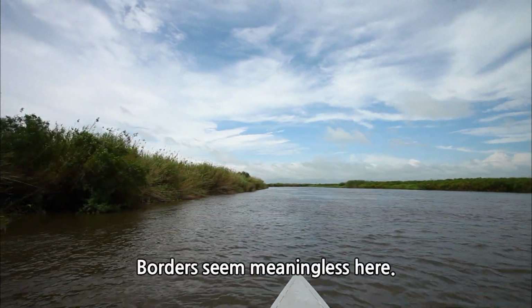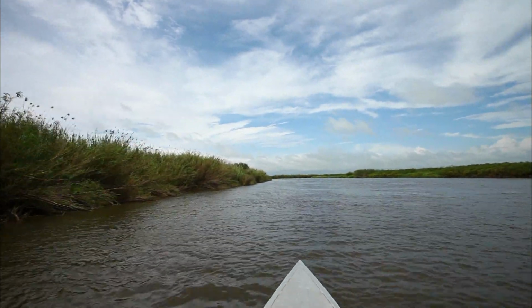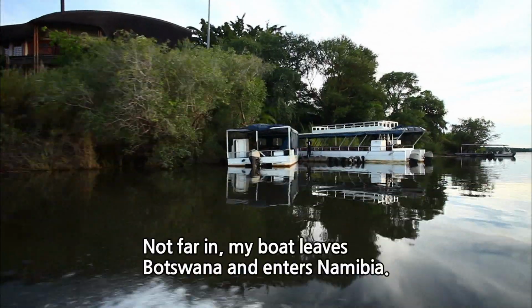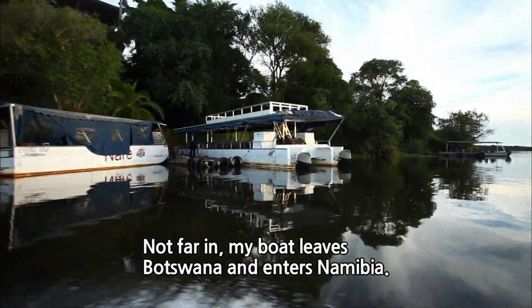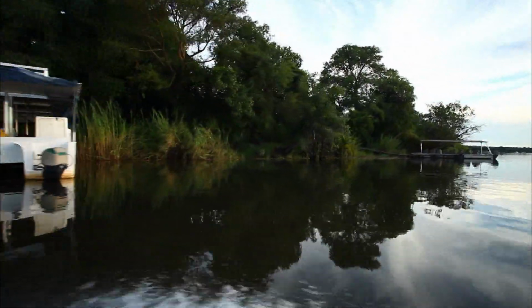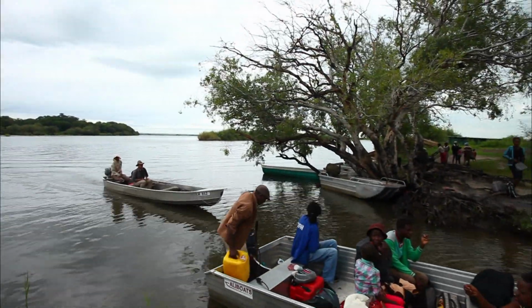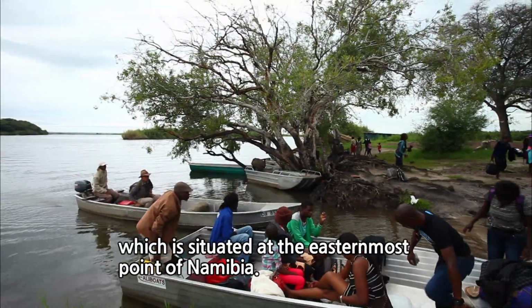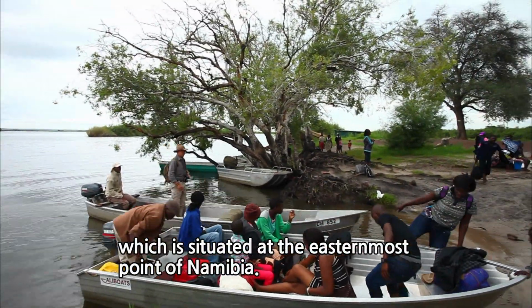Borders seem meaningless here. Not far in, my boat leaves Botswana and enters Namibia. We have arrived at Impalila Island, which is situated at the easternmost point of Namibia.